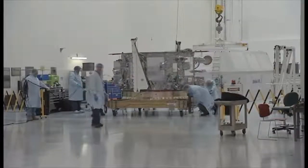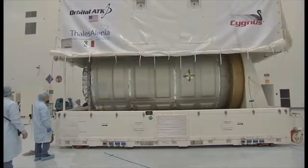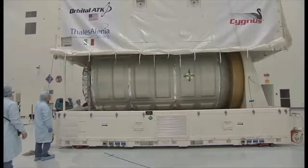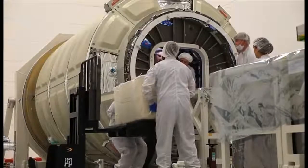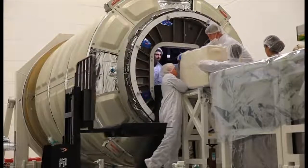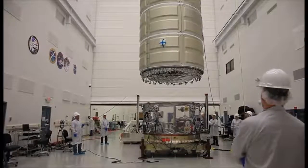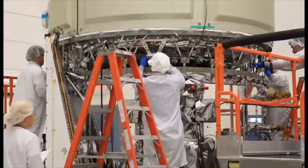We've got a video to discuss and show the processing of Cygnus and what we expect after launch, so we could cue that. So here's the service module arriving at Wallops. This is the cargo module, also arriving directly from our partner in Torino, Italy. Once that arrives at Wallops, we load it with about 75% of the eventual cargo that will fly. Once the cargo module is fully loaded, we'll mate it to the service module to create the Cygnus.